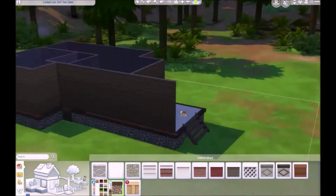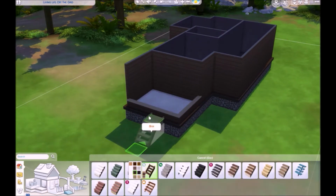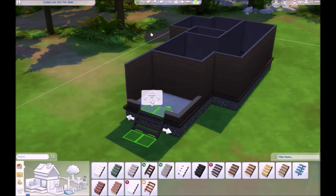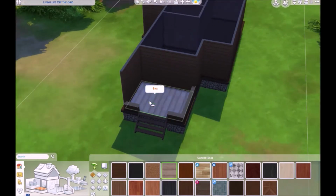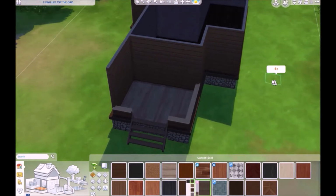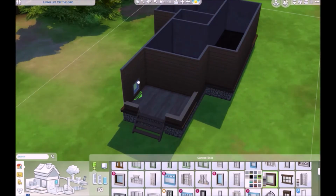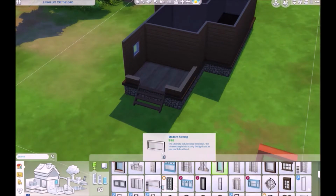I built it on a lot in Granite Falls. I've never built there before myself. And the lighting is not the greatest, I think, because there are so many huge trees. It's really, really shaded.